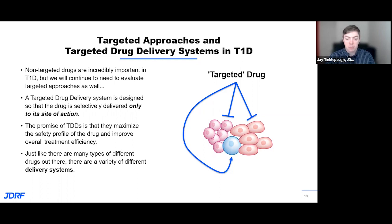So in order to accomplish this goal, there are a number of different drug delivery systems being looked at by JDRF, including using beta cell specific proteins as a form of drug shuttle, nanoparticles loaded up with regenerative therapies targeted to the islets, and even viruses to selectively reprogram cells. Today, I'll be highlighting how these targeted and non-targeted approaches fit within JDRF's overall strategy to impact the beta cell in T1D.